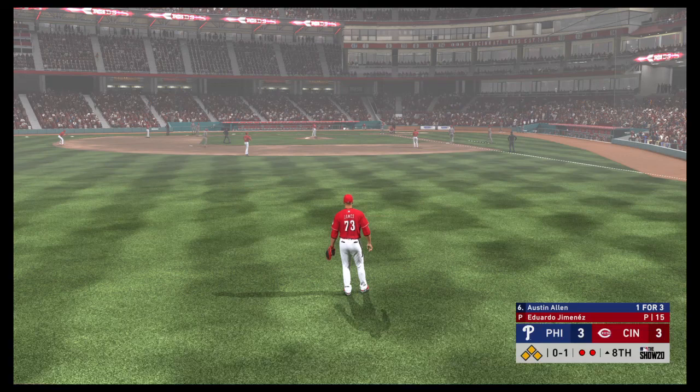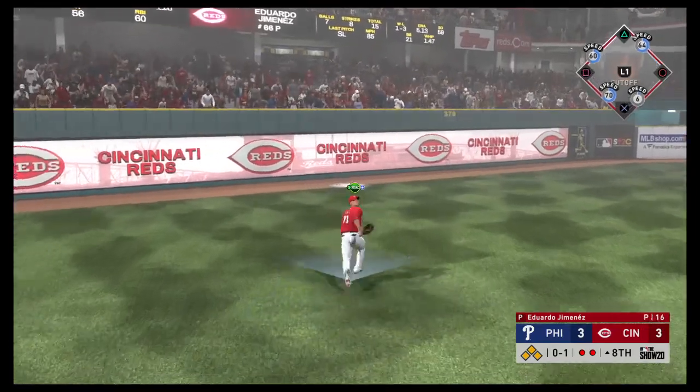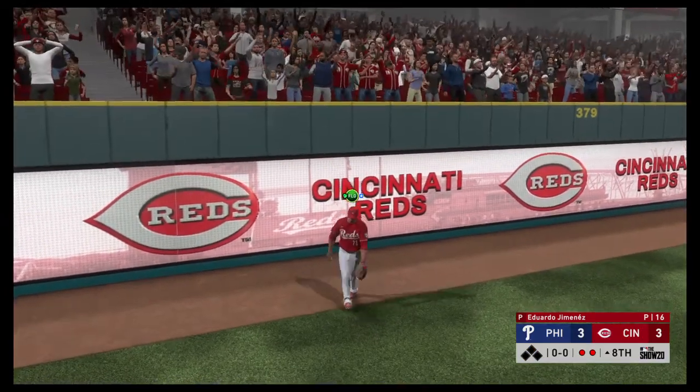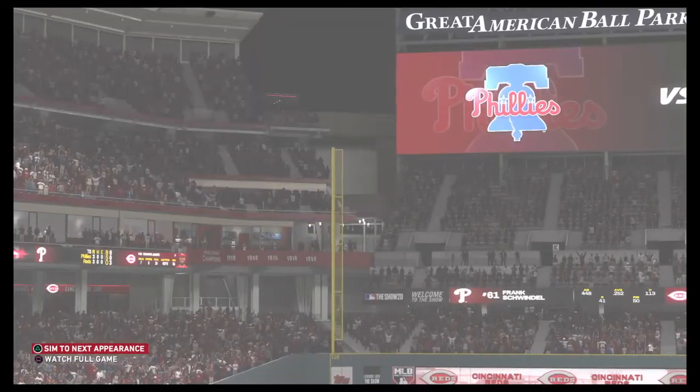So next to the plate for the Phils, Austin Allen. The catcher, Austin Allen. Comes set, the 0-1. There's a swing, and he sends a ball high in the air into left field, and he will get there to make the running play, and that will end the inning. A couple of walks, but no damage.